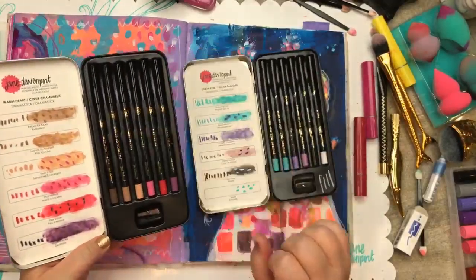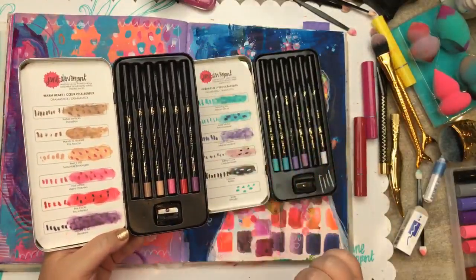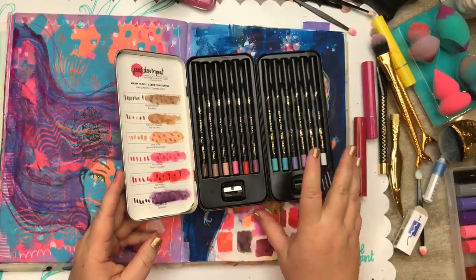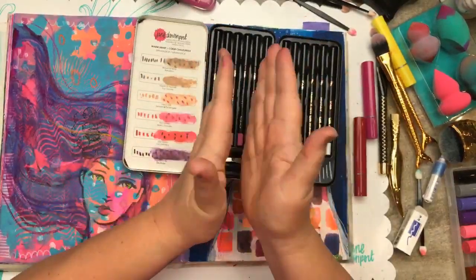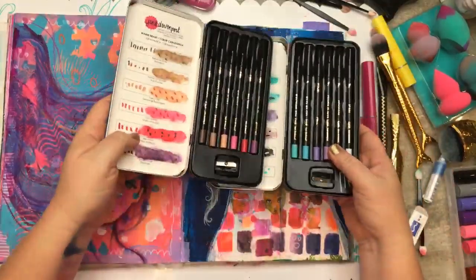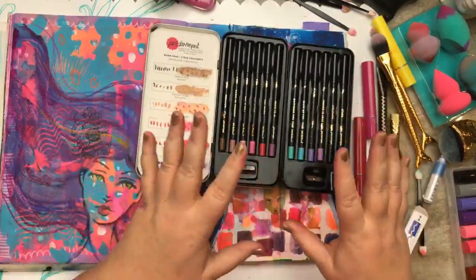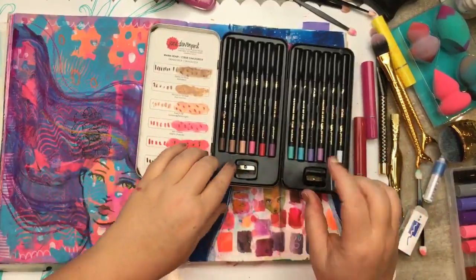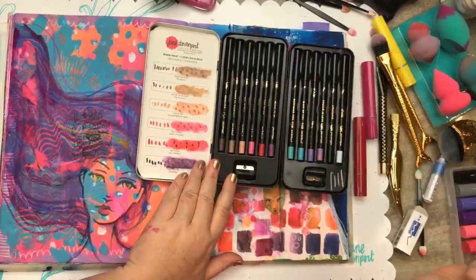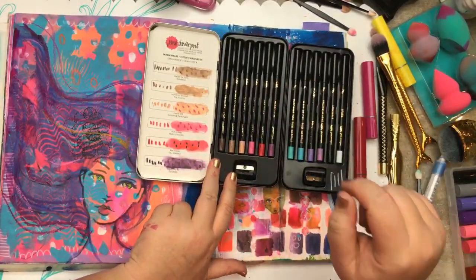And inside we have all these beautiful creatures. They come with their own sharpener because this is basically an oil pastel in a stick. So they will make your sharpener a bit messy. And I'll show you how to sharpen them in a sec. I have a whole video on it as well, but let me just show you as well.